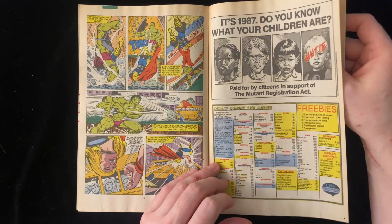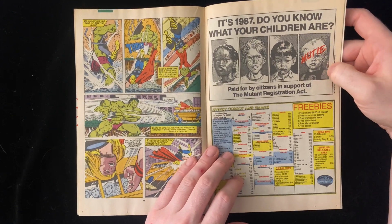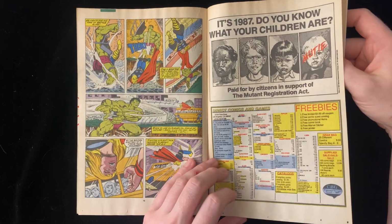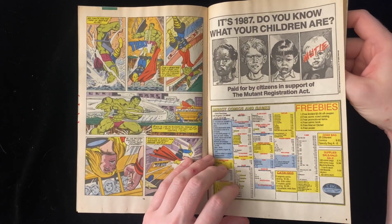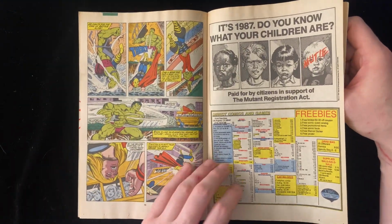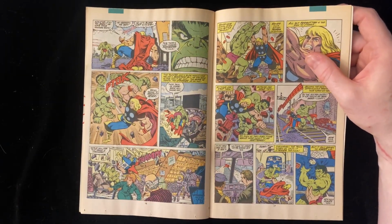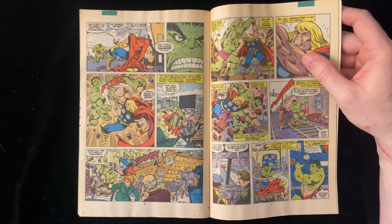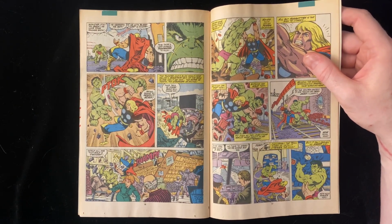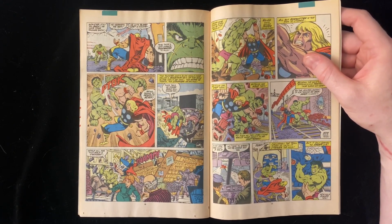Do you know what your children are? Who drew that? Oh, there's the BOG, so I'm assuming Bogdanovich. That's a very memorable ad because this was a big thing. If you weren't around for the 80s, do you know where your children are? It was a huge campaign. I don't really understand what it was about in hindsight. Well, things have gone so far in the other direction. The idea that any parent wouldn't know where their child is at 10 p.m. seems like a cultural artifact from another time.